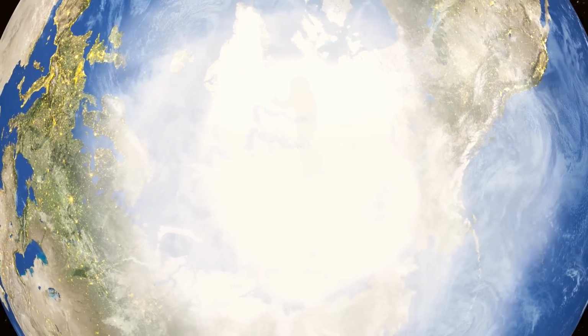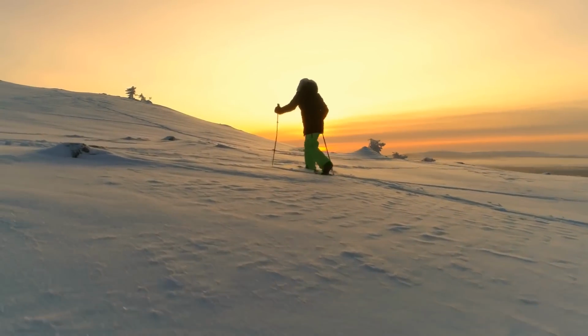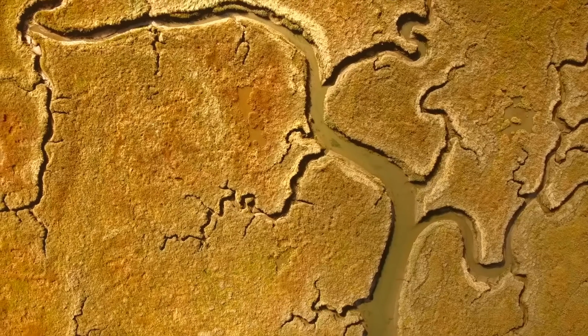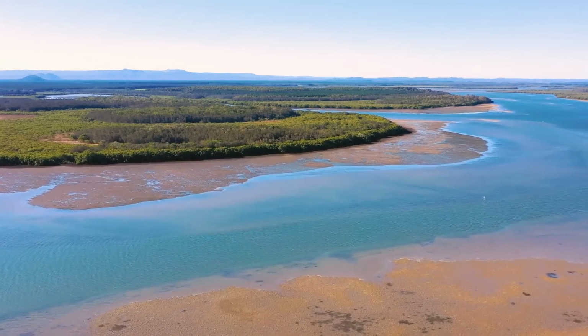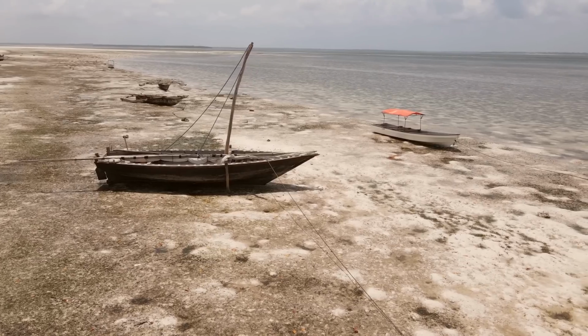All the ice that would cover most of the northern hemisphere would have to come from oceans, which would cause the sea level to drop. This could mean more land for some countries, but it would also create other problems.